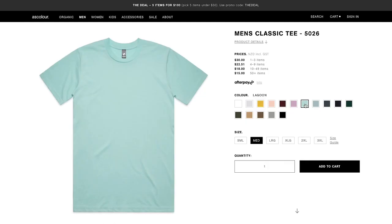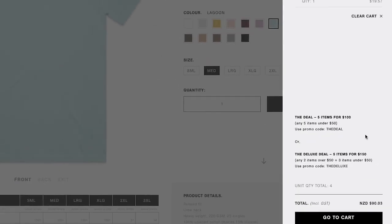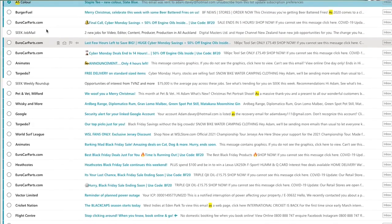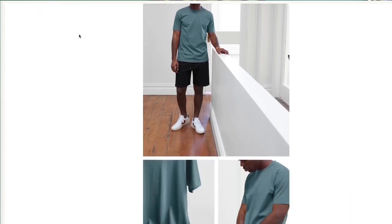A customer puts products into their cart on your website but leaves without making a purchase. They receive an auto email 1 hour later that gives them a little nudge to return and finish off. You take stock of a new product and send out an auto email to alert your customer base.